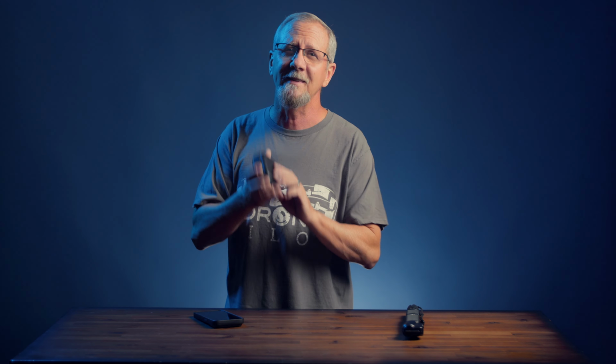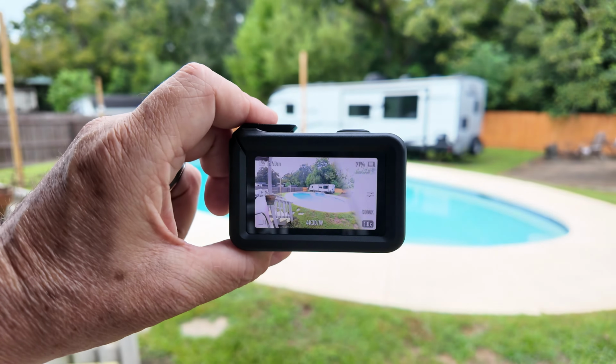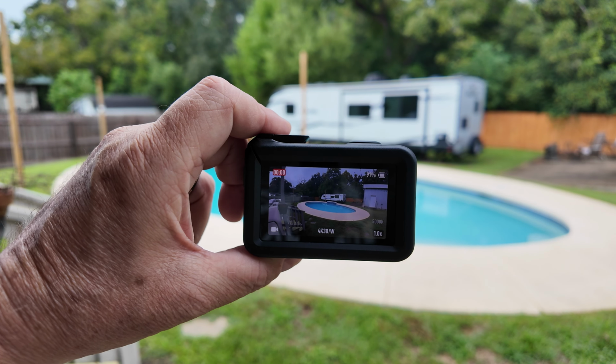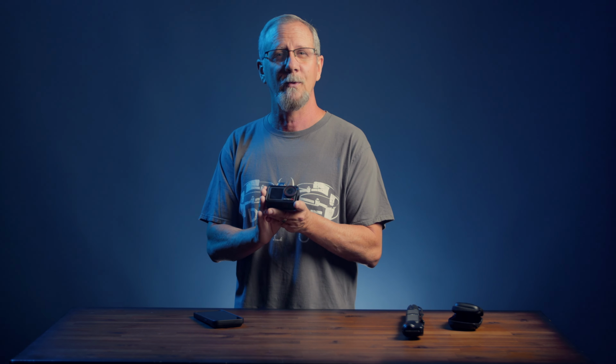DJI also increased the depth to 20 meters without a dive case. 0.3 second start record feature from the off position. What? And internal memory of 48 gigs. Thank you for when we forget to bring that memory chip, and don't even act like you haven't done it before, because I know you have. There are so many features worthy of mentioning, so I'll just stop there.